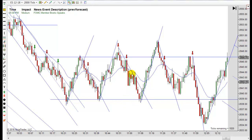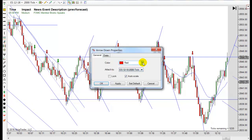There's actually a failed second entry long there. And again, it's right off the key entry point. It comes back again, gives you a little double test. But you're kind of stacked up there. But again, I wouldn't be afraid to go short there on most days. So I'll mark it green again.